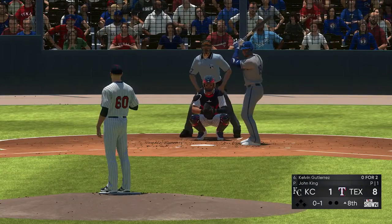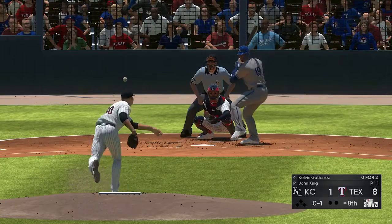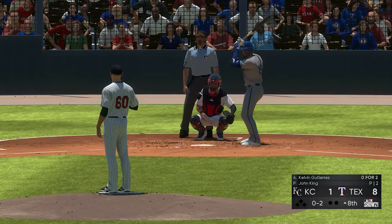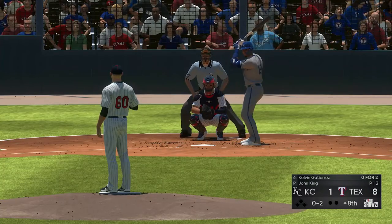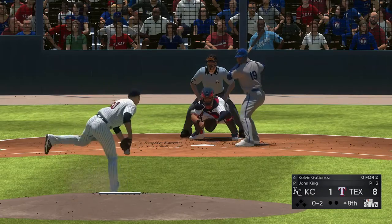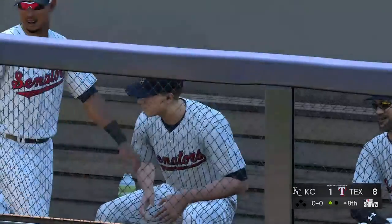You have to find a way to lay off that low sinker. There is just no way to do any damage. You're just looking at either a bruised shin or a ground out to the left side. Behind 0-2 now. Changeup called strike three as he rolls his eyes at the call, one away.